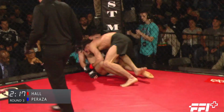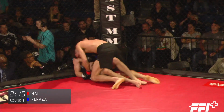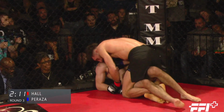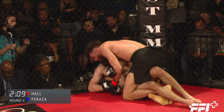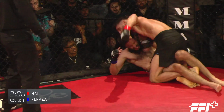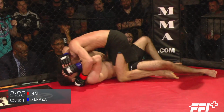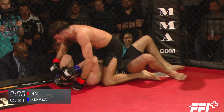Nice. Good attempt at a sprawl there on the overhook, but the leg was still entangled. And now look at the pressure. With 2 minutes left, Michael Hall's passing to a very strong mount, Dagestani style with the legs trapped. Kevin Peraza's face twisted up in a grimace. Handcuffed. He knows he's in trouble just from the pressure of the head.